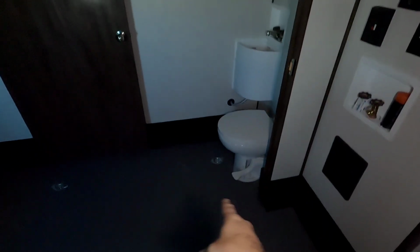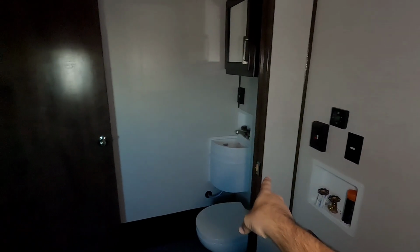Lofts are pretty common on toy haulers because you have the space above the garage that would typically be really high and unutilized, so they tend to try to install lofts there when they can. This is the garage. You have a 13-foot garage space, and then you have this really interesting kind of door system. This is a wall that comes out and over, and that puts a door right here. You can kind of see the latch hole right there.